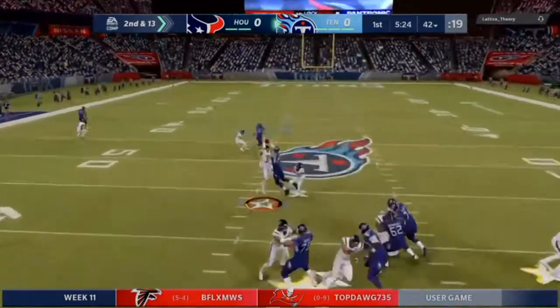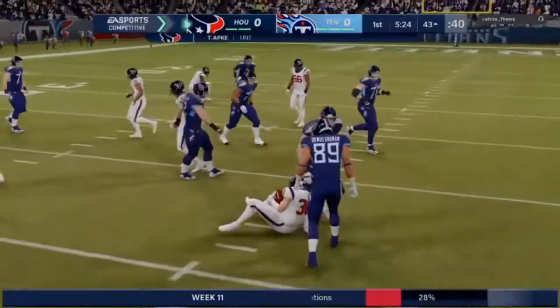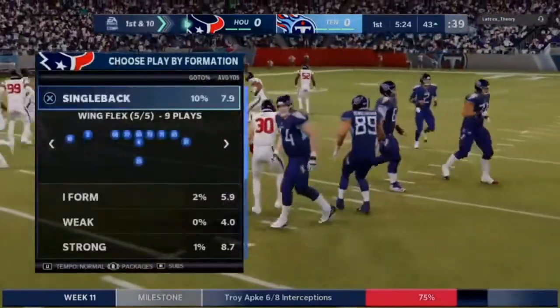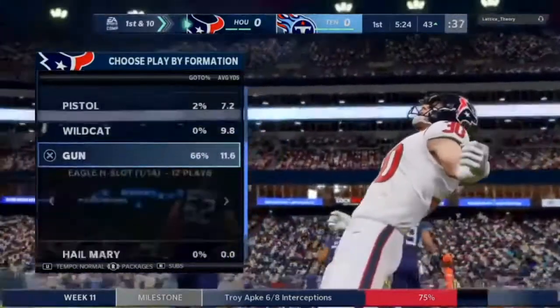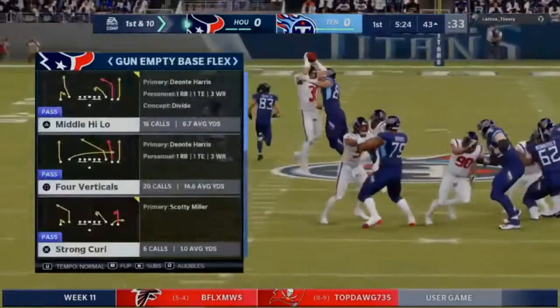From the gun, Winston. Into double coverage, and it's intercepted. Picked off by Troy Apke. And to the 43. So down inside the 45 to the 43-yard line. That's where they'll take over.